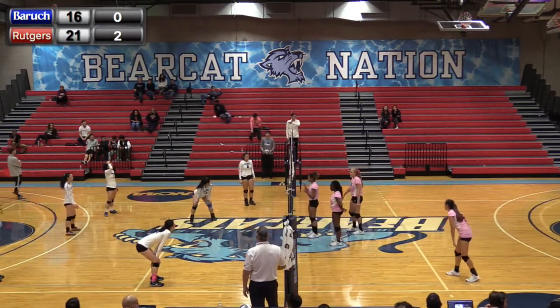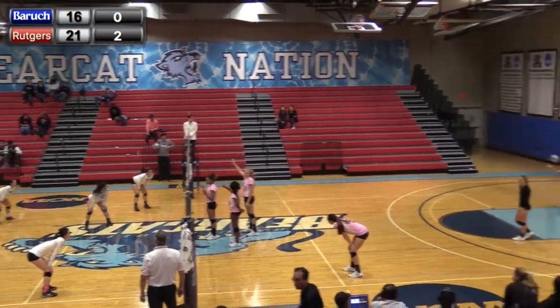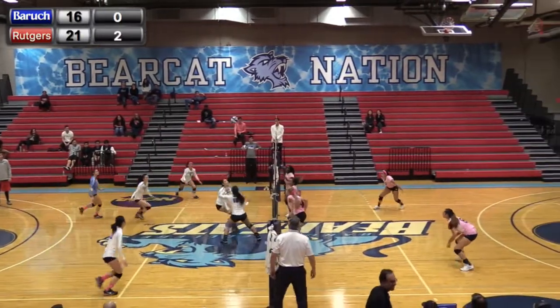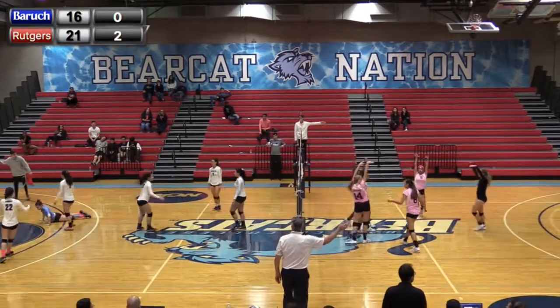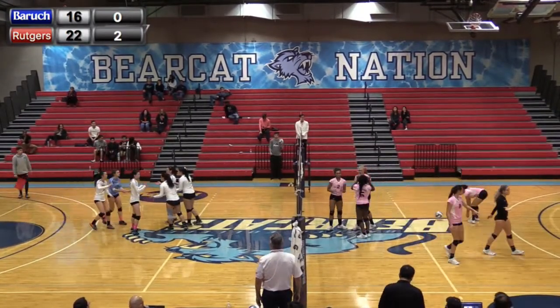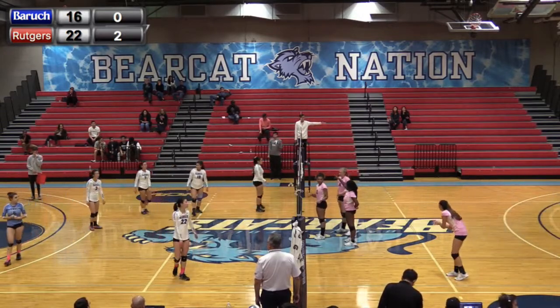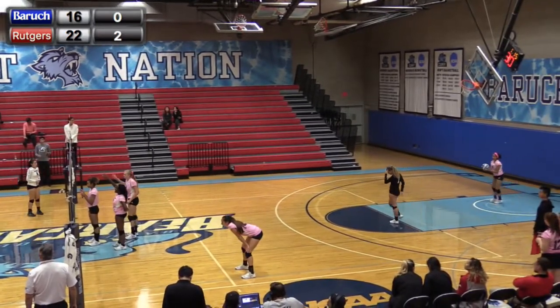Number 9. Last time she was in, she was a deadly server. This isn't looking good for the Baruch Bearcats. Now, she's a lefty, so the ball moves a little bit different off her hands. Let's see if the Bearcats serve receive can adjust. Oh, and shutdown blocks out of the middle. Cindy goes back to the middle instead of the outside. Do you think that was the smartest decision right there? Well, you got to challenge the block, but wow, that was a big block out there.